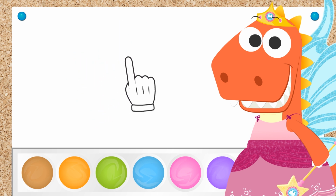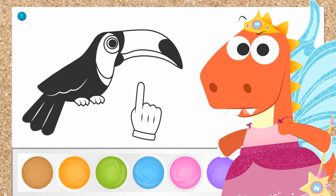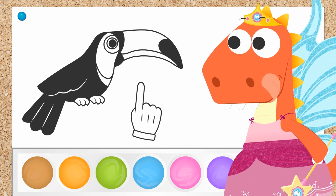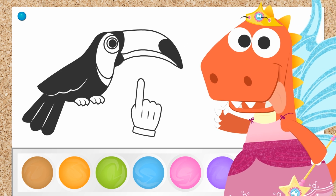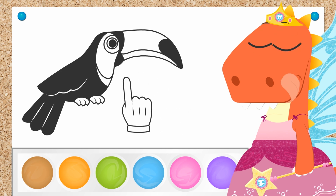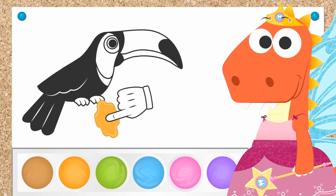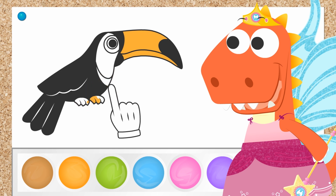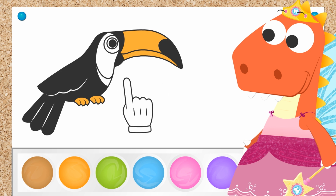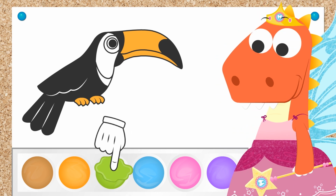Let's see if you know the next one. It's called a toucan. It's a common bird of South America. See anything that gets your attention? That's it. It's recognizable for its huge beak. Do you know what color it is? You're right, it's orange. The beak and the feet. The breast and this part around the eyes is usually a different color. Which do you think would look good? You're right, green is perfect.